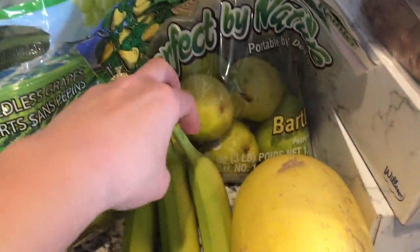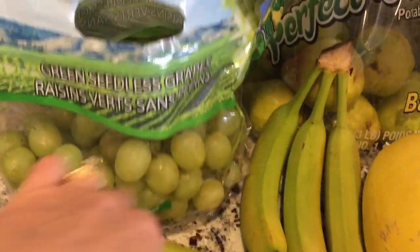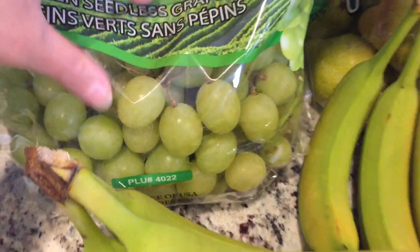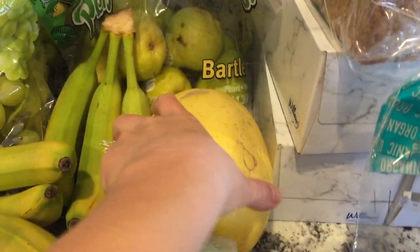We needed some produce, so I got some pears. 2 bags of these green grapes. Look at how beautiful these were. I was so excited. They were 89 cents a pound. These are huge, like huge green grapes. Some bananas, a spaghetti squash.